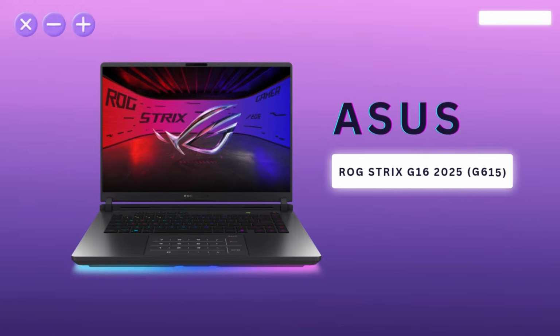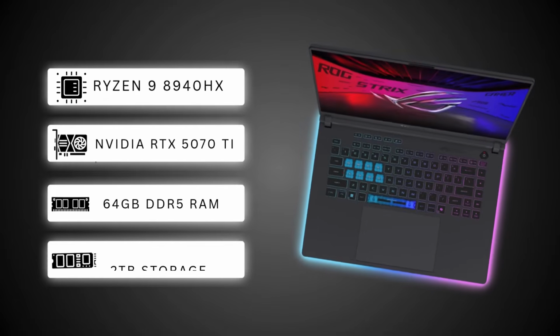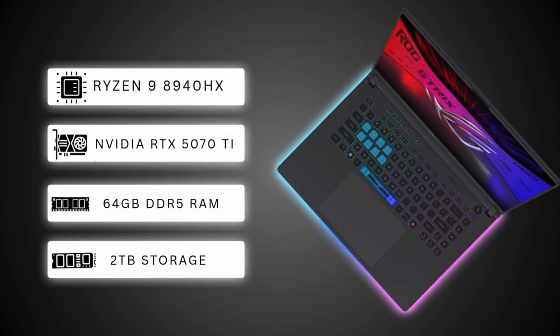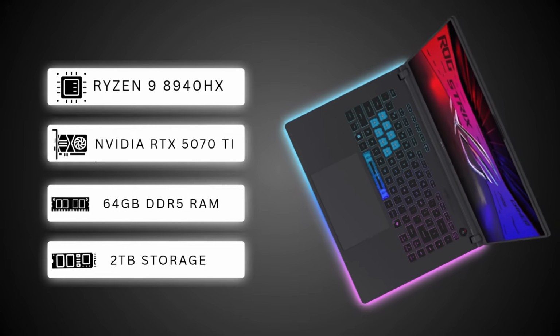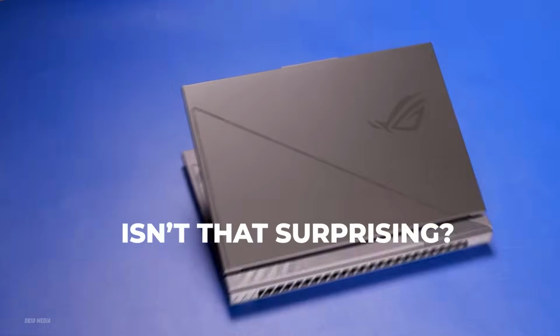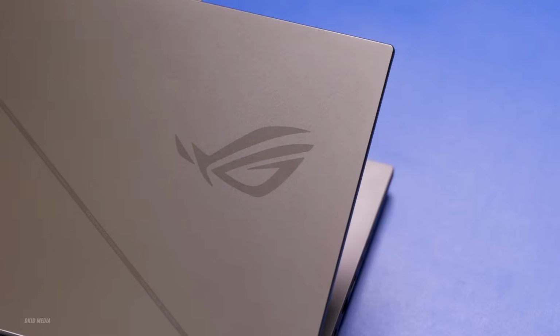And this time, it's about the ASUS ROG Strix G16. This time, it's got a Ryzen 9 8940HX, an NVIDIA RTX 5070 Ti, and 64GB of RAM and 2TB of storage. Isn't that surprising? We'll get into pricing soon.